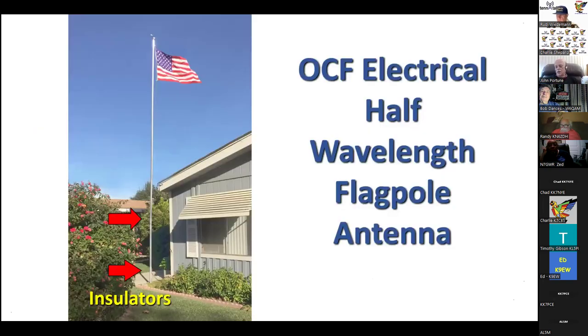I got into this some years ago when I designed this off-center fed flagpole, which is being commercially sold these days. I don't have any interest in the company, but when I developed this flagpole, it's got two insulators, one at the base and one 4 feet up, and it's fed with open wire line that runs through my flower bed. And it works very, very well indeed.